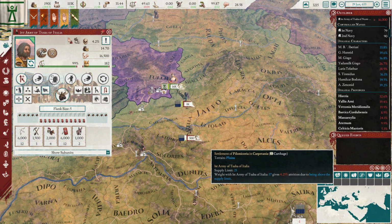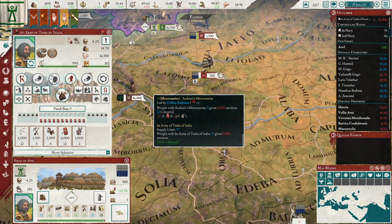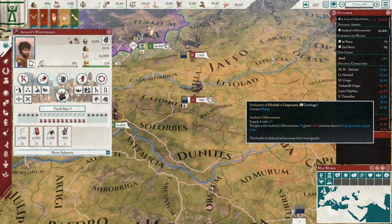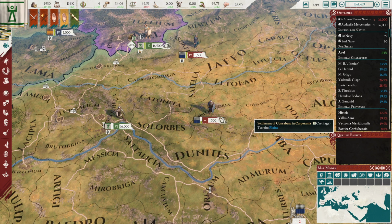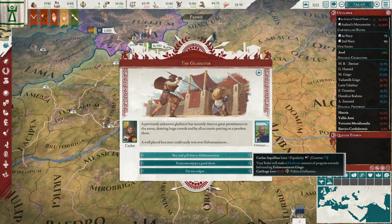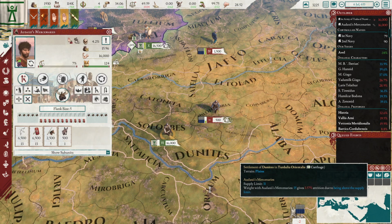Do we want to chase these guys? Or do we want to hire these mercs to chase these guys? I think we want to hire these mercs to chase these guys. Let's get out there. We should have the morale. It just was a month tick. And that's political influence. I would prefer gold, if at all possible.